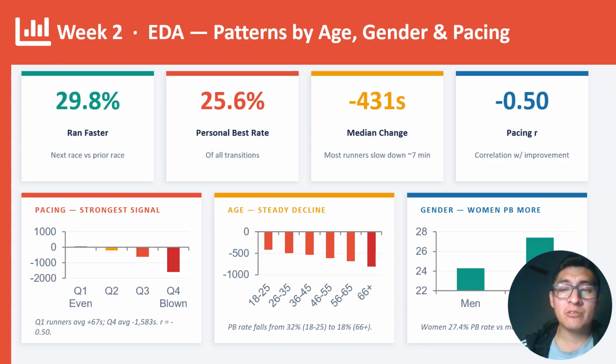Also, the correlation improvement for the pacing was negative 0.50. As I mentioned before, the pacing was the strongest signal for the prediction of the best marathon. My analysis showed that if you run the first quarter part of the marathon, this is the strongest prediction for your personal best.